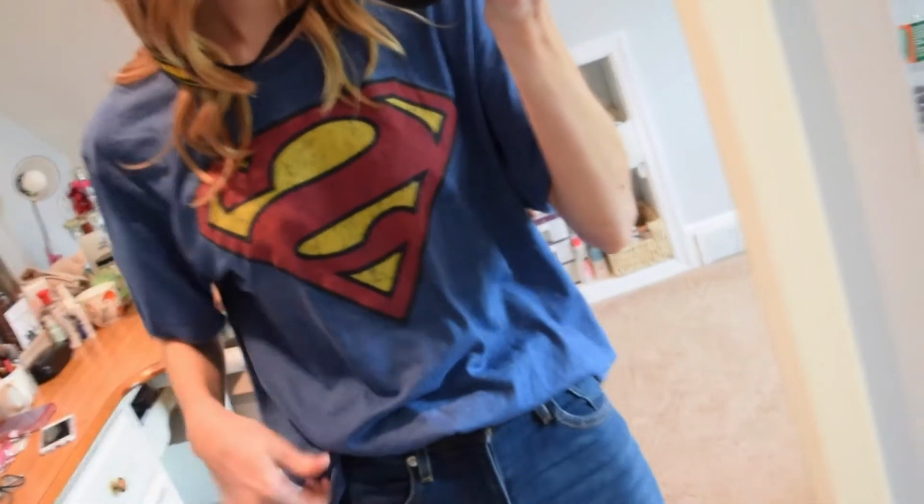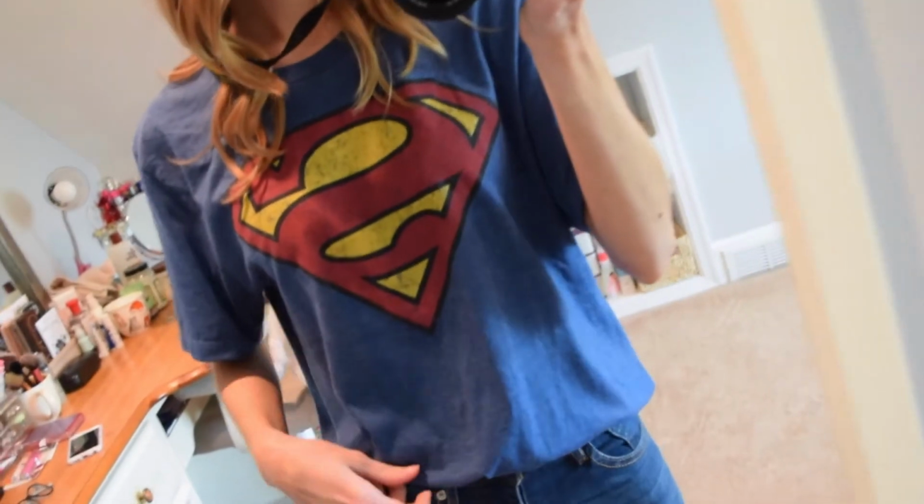So I did quite a spree at Old Navy, and one of the things I got, you saw in my Supergirl Get the Look, and that is this Supergirl or Superman. It's really a Superman one, but I call it Supergirl because I like Supergirl. This is a medium, but I also tried on a Batman one because I like Batman too. I'm into the whole superhero thing.